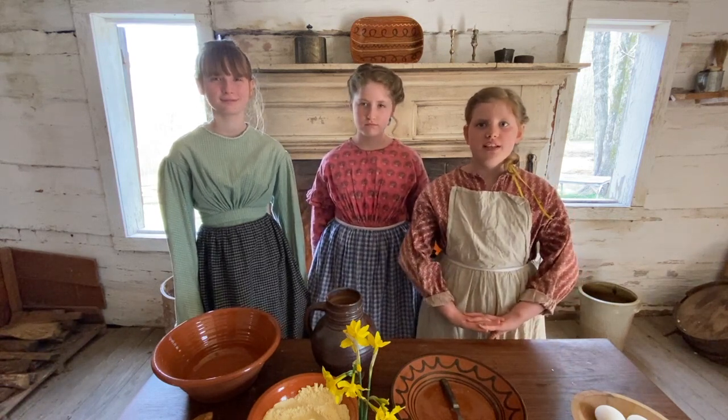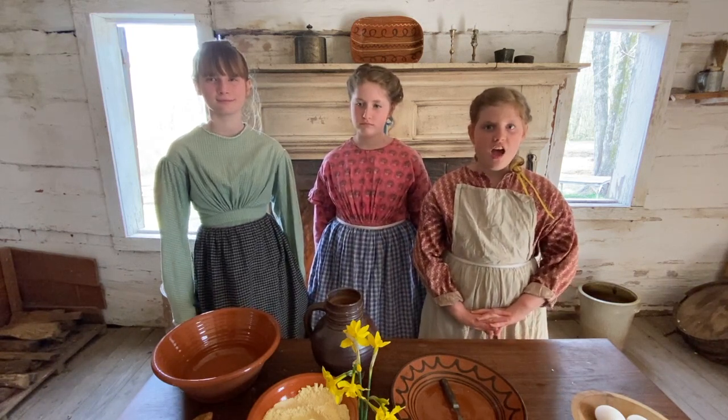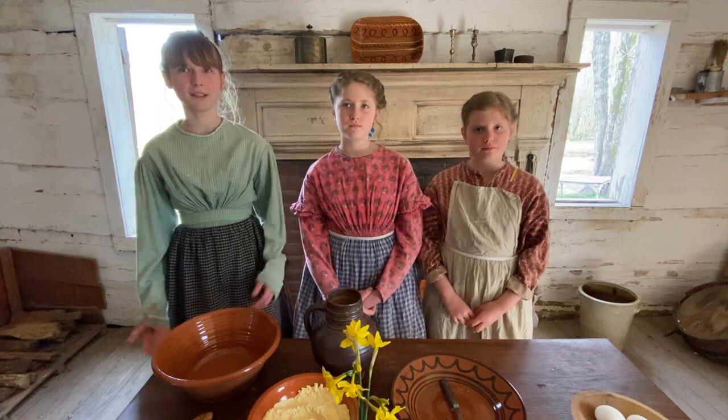Whether they were wealthy like the Brattons or living enslaved on a plantation or just average, everyone ate corn and pork. Corn was easy to grow and pigs were easy to raise. So today we're going to show you how to make corn cakes.